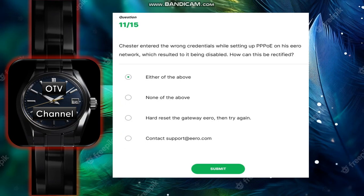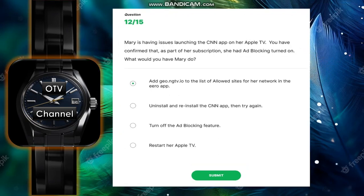Number 11, Chester entered the wrong credentials while setting up PPPoE, which resulted in his Eero network being disabled. How can this be rectified? Either of the above. 12, Mary is having issues launching the CNN app on her Apple TV. You have confirmed that as part of her subscription, she had ad blocking turned on. What would you have Mary do? So the answer is add geo.ngtv.io to the list of allowed sites of her network in the Eero app.